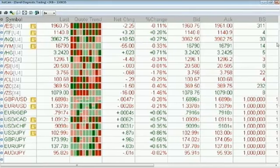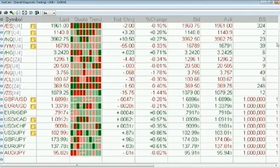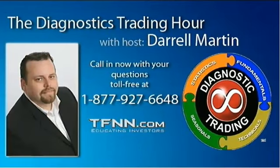So some nice, good moves. It's finally nice to see more than an 18-tick move on the dollar yen. You know what I'm saying? So some nice movement there on some of the FX pairs. We got the Aussie yen down a whole pip, so it's pretty flat. But a lot of movement in quite a bit of the pairs.